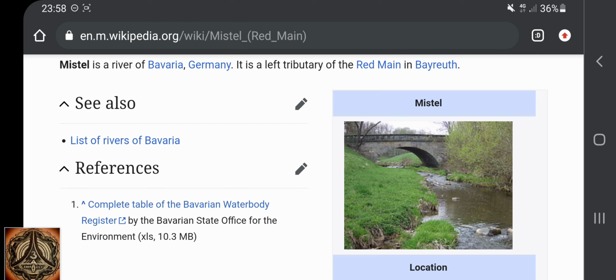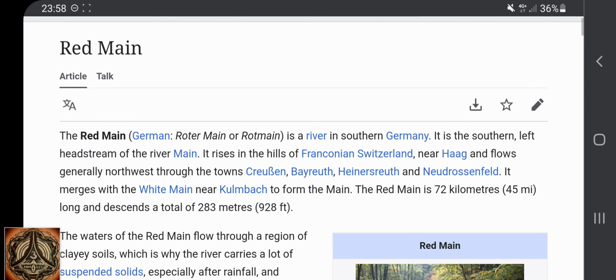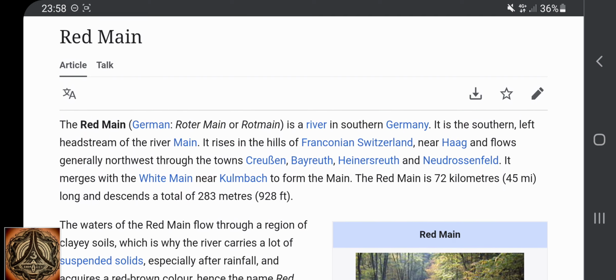Complete table of the Bavarian water body register. There's a river in southern Germany. It is the southern left headstream of the River Main. It rises in the hills of Franconian Switzerland, near Hag, and flows generally northwest through the towns Creussen, Bayreuth, Heinersreuth, and Neudrossenfeld. It merges with the White Main near Kulmbach to form the Main.